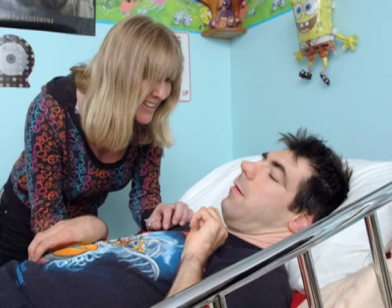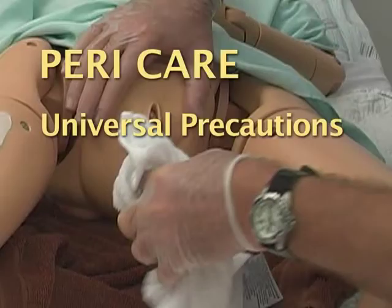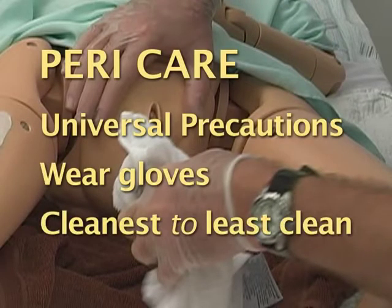Be sure to use language that the person understands, as not all people will know what a perineum is. Most individuals understand what private parts are. Keep the terms tasteful and professional. Follow standard procedures or universal precautions, and wear gloves while doing pericare. Work from the cleanest area to the least clean area. The urethral area is the cleanest, and the anal area is the dirtiest. You do not want to cause a urinary tract infection by transferring microbes from the anal area to the urethra.